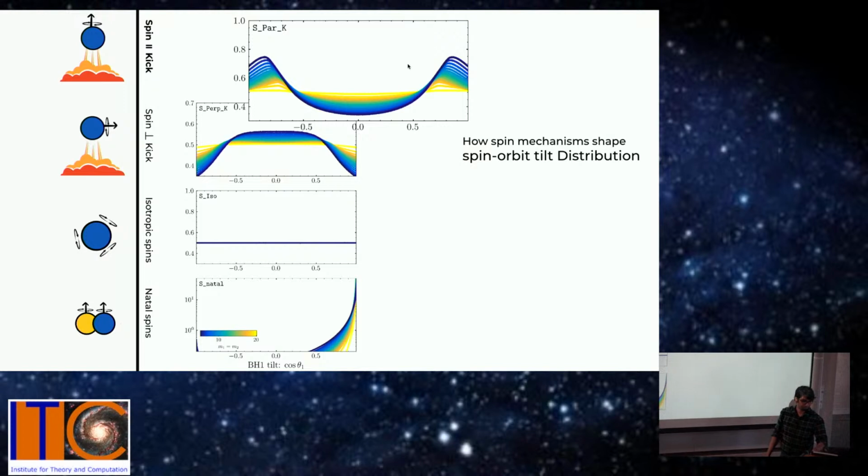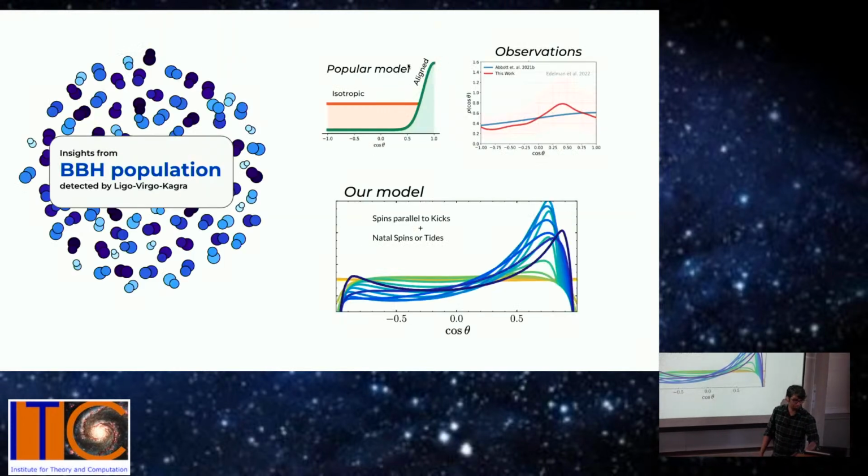in-plane kicks. So as of now, but how does this compare to what we are seeing with gravitational waves? Now, if we look at the popular model, it says you have isotropic that comes from the dynamical scenario, and you have aligned that comes from the field formation scenario, which means that you should have a peak at spin up actually. So you should have a peak at cos tilt equal to 1.